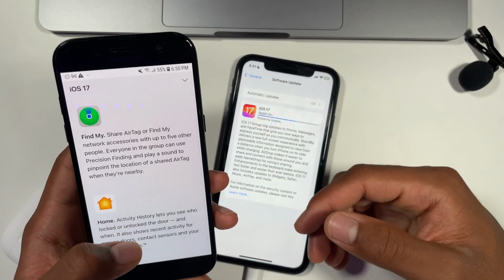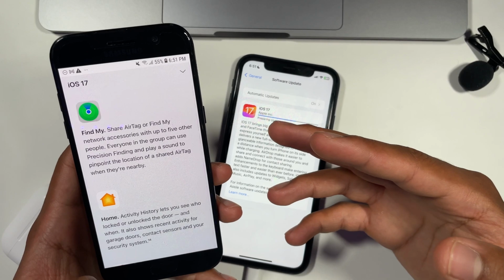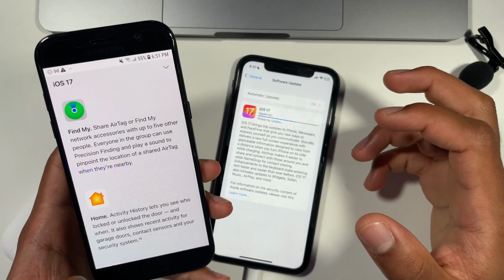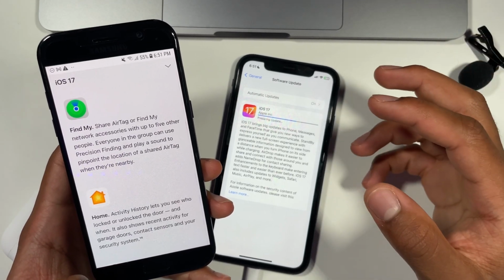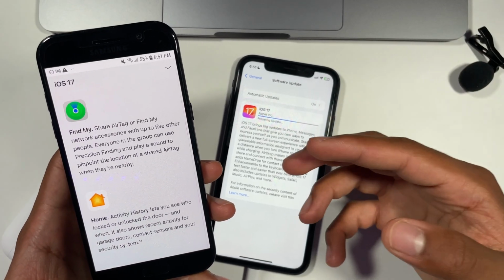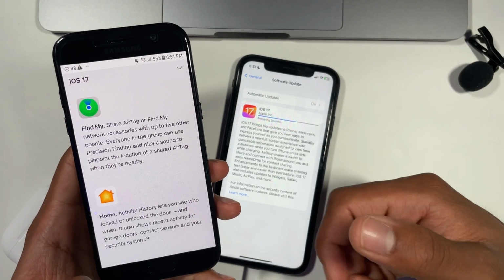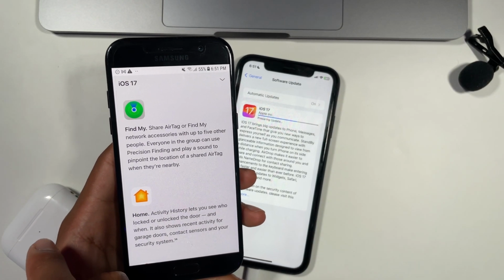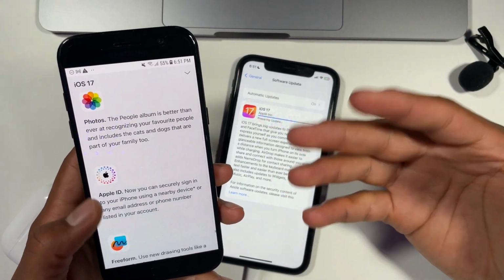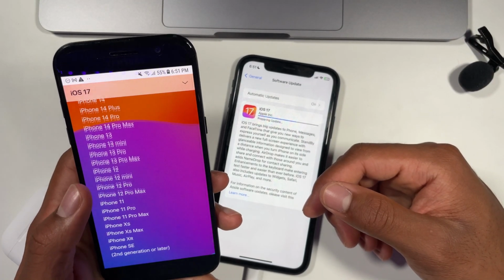Now, something that is very interesting is Find My. You could share AirTag or Find My network accessories with up to 5 other people. So now those people are going to be able to access your AirTag or Find My network. And so if you lose your iPhone, you can access it on your friend or family member's phone. You can also pinpoint where your friends or family are using that same Find My animation that you use for your AirPods, but now it'll trace directly to that person's iPhone. Photos, Apple ID, Freeform, and a bunch of other stuff are coming with updates to iOS 17.